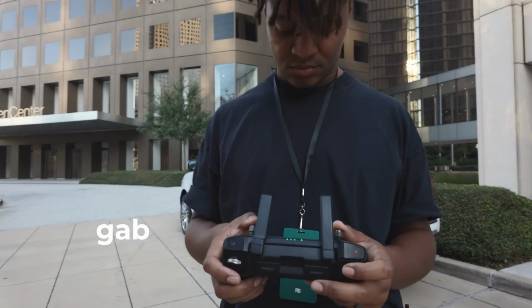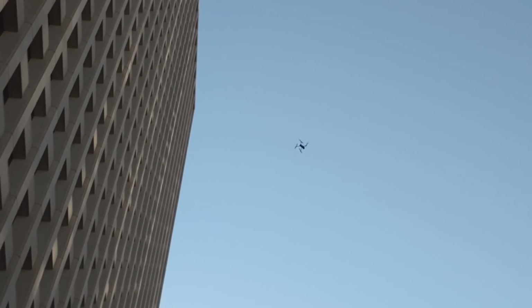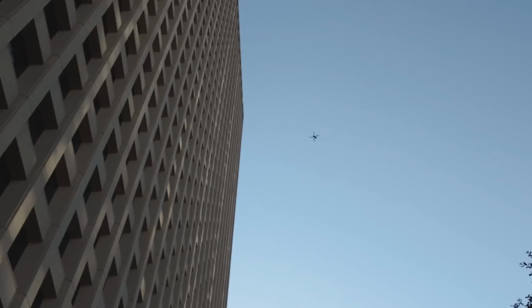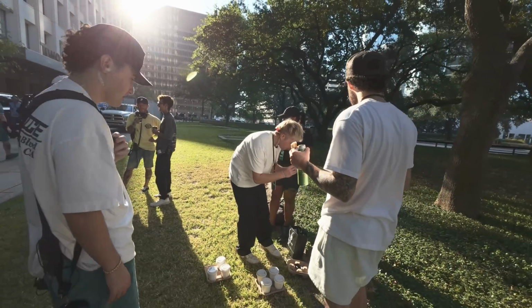Is that one of those drone things? No. How much is it? Is it expensive? It's about $300. Is it fast? How fast does it go? Yeah, about 150. Yeah, it's pretty good. Everyone's gonna be happy now.